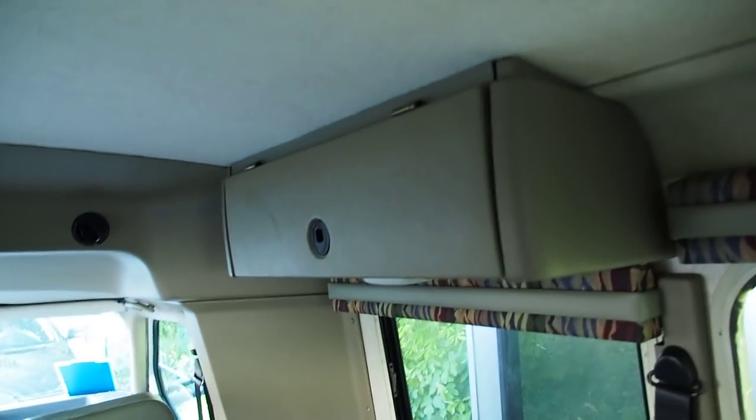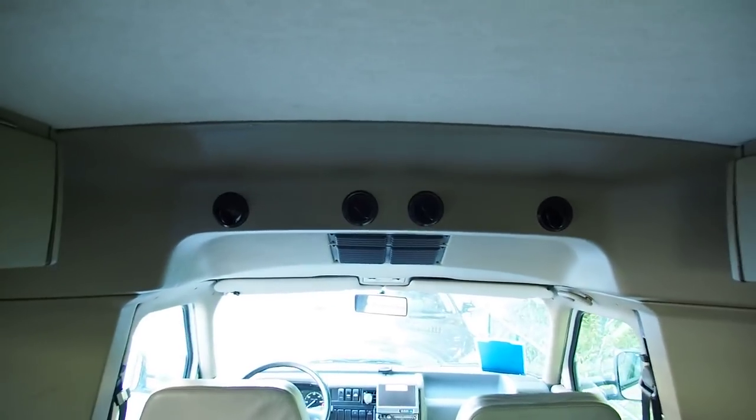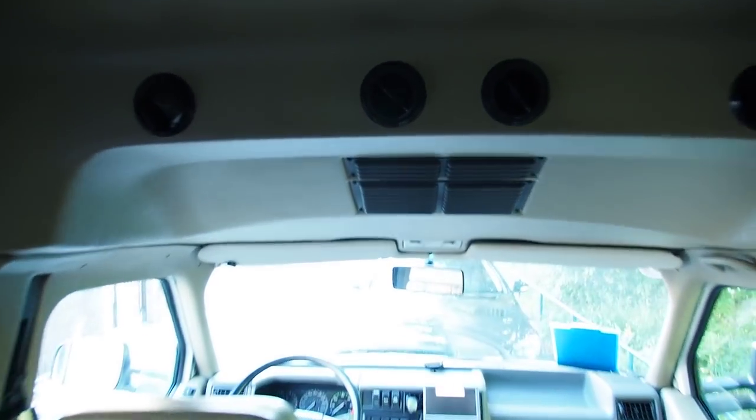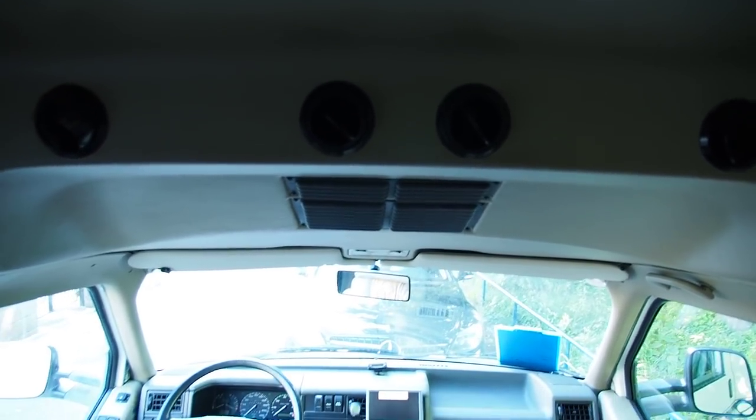You also have cabinet up there, and cabinet up there, and then vent there. Your AC is at the top up there. And it looks like this is an intake, and these are for pushing the air into the back. So you can control these so that you can have air on your face, and then air for the back. Okay, let's turn around here.